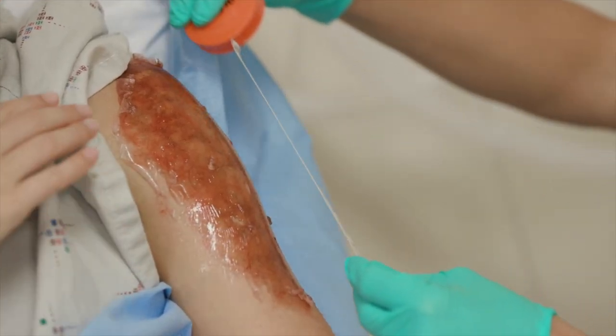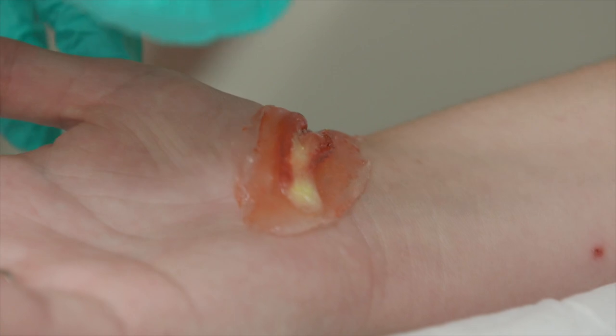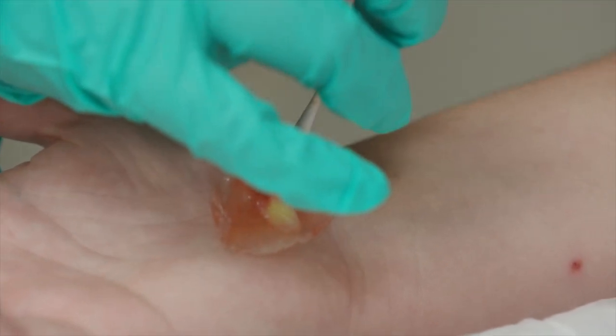I feel like it's important, even down to the smallest detail, to make it as real as we possibly can, because when these students are going into clinicals or hospital settings, they're really at the mercy of whatever walks through the door. But in a simulation setting, we can make whatever that instructor needs to have happen, happen.